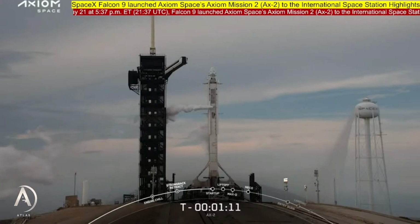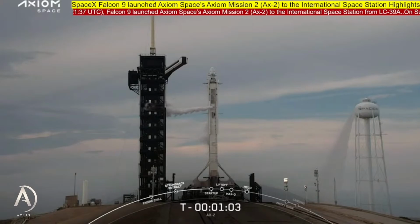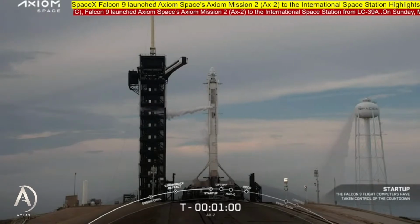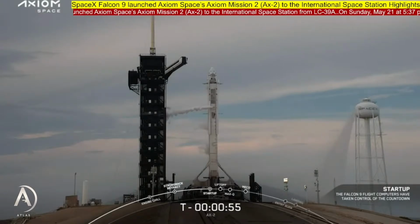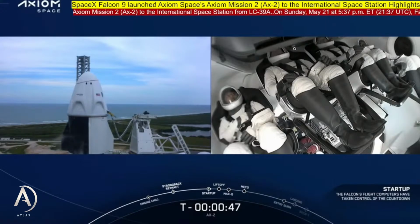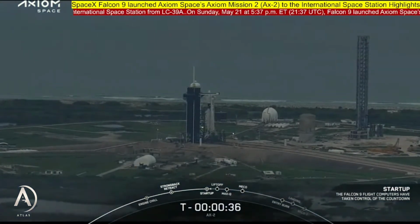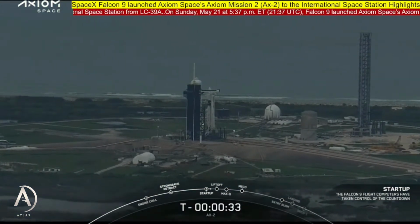Coming up on 1 minute where the flight computers will take over the sequence. Let's listen in to the launch of Falcon 9 with Dragon and the Axiom 2 crew. FTS is armed, Falcon 9 is in startup and is now controlling. Dragon is in countdown. Dragon, SpaceX, go for launch. Dragon copies. Go for launch.